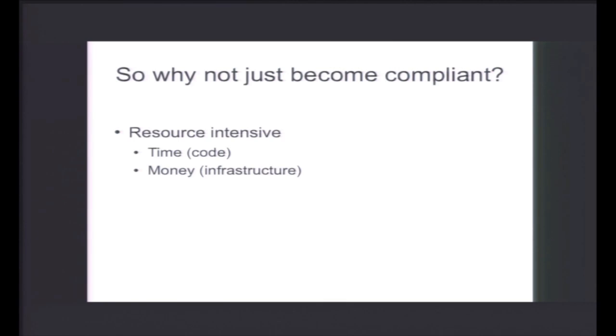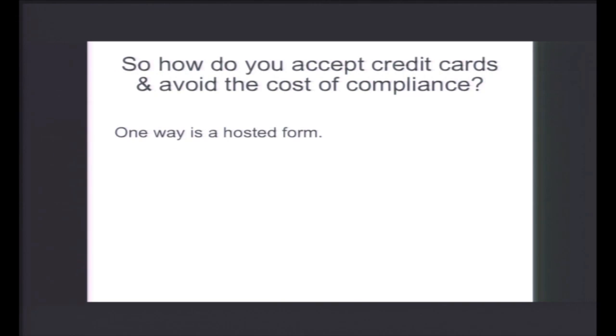So why not just become compliant? It takes a lot of time and a lot of money. It's a lot of programming effort in terms of making your application as secure as it should be. And there's also infrastructure updates. You need to make sure that the infrastructure surrounding the server that takes the credit cards is secure as well.